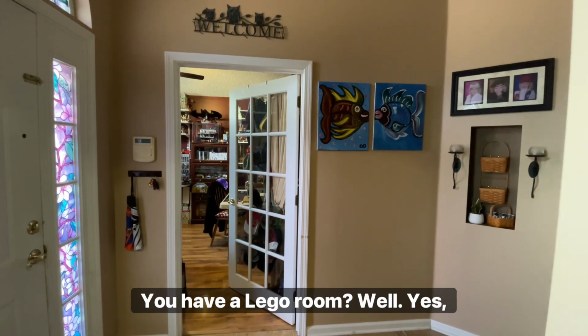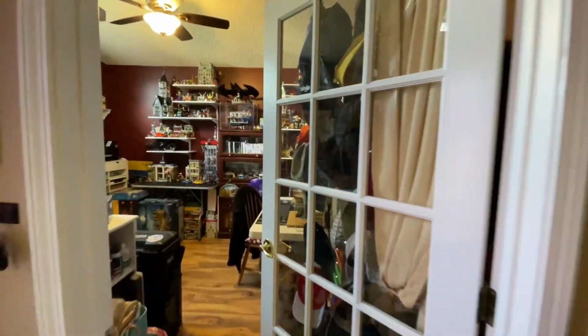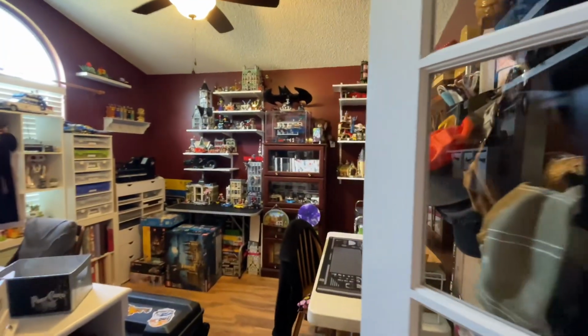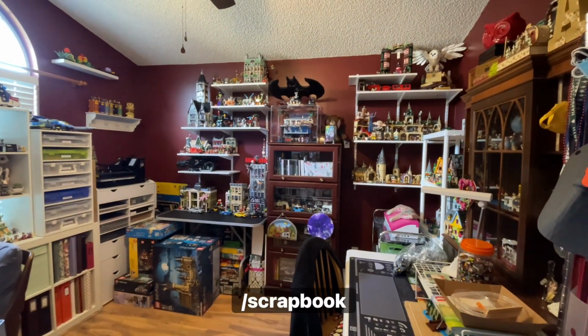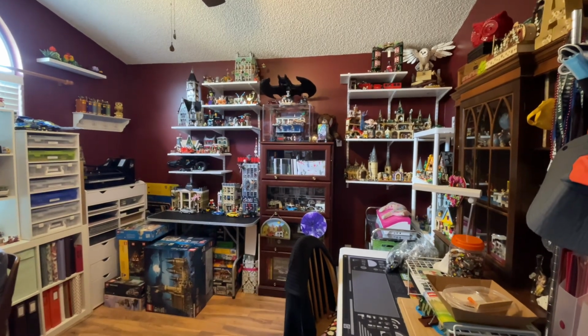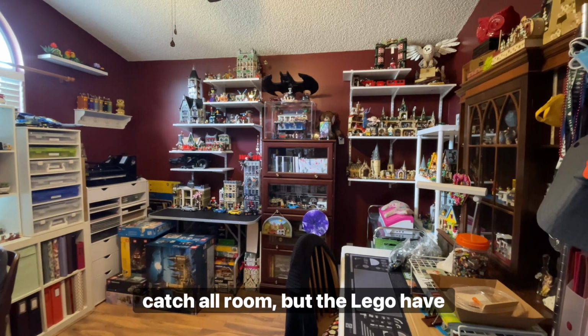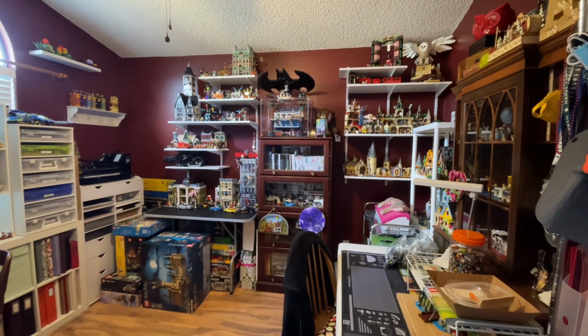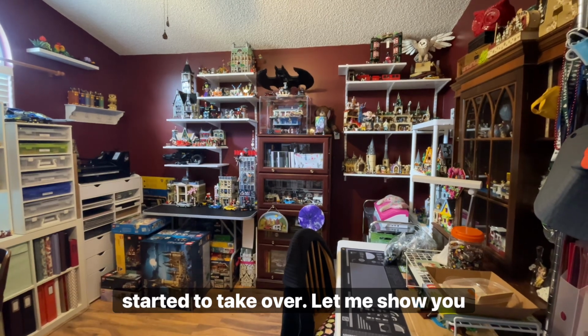You have a Lego room? Well, yes. Yes, I do. Welcome to my Lego slash scrapbook slash home office slash catch-all room. But the Legos have definitely started to take over. Let me show you around.